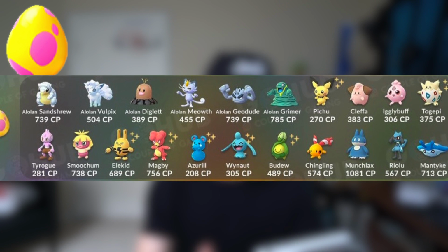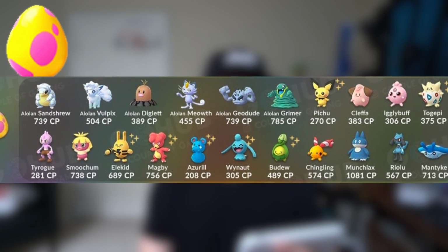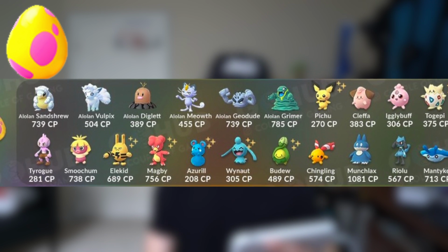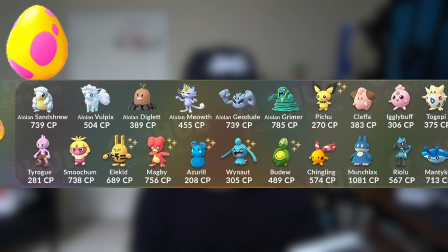There is Magby, which could be shiny. That is an awesome one for Magmortar, shiny Magmortar. Azurill, which could be shiny. Wynaut, which could be shiny, which is, I think, one of my favorite shiny babies. Budew, which could be shiny, a very hard one to get.